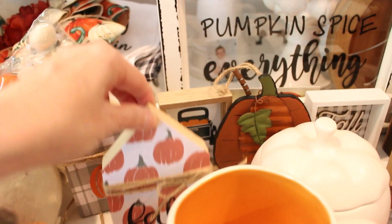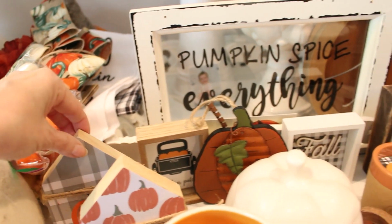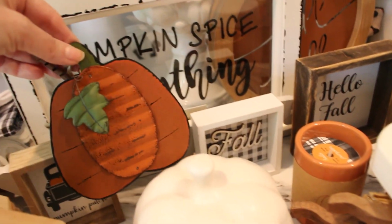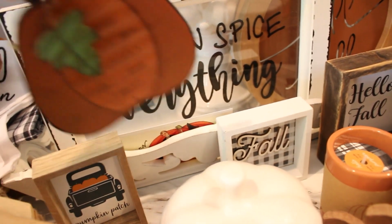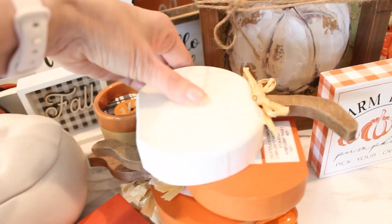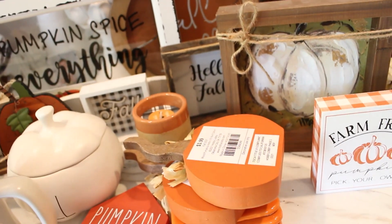I have this one for fall. I have this little pumpkin one here. I also like little pumpkin shapes as well, so I have a bunch of those. I don't know if that one is from Michael's or Hobby Lobby, but I know these are from Hobby Lobby. I love the little wooden pumpkins. They're great just to add anywhere.